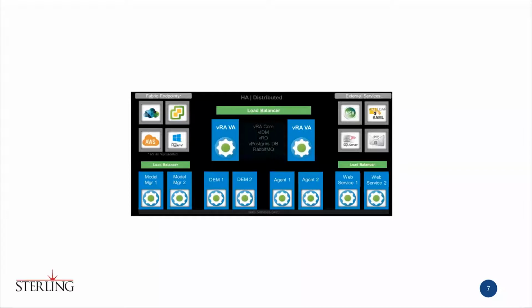Now, when we're looking at the actual infrastructure, in vRealize 7, we saw this kind of infrastructure, and I'll just walk you through this. So we have two vRA appliances right in the middle, vRA VA, and those two appliances were behind a load balancer. And then underneath, you see all of the boxes for model managers, DEMs, agents, web services. These all show how many machines it took to run a load balanced vRealize enterprise solution.